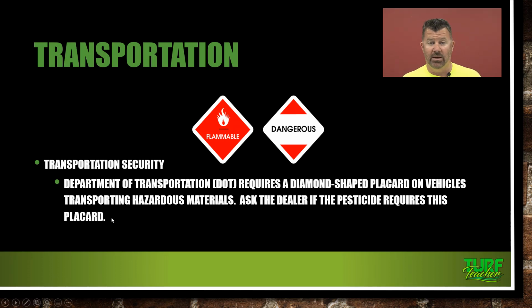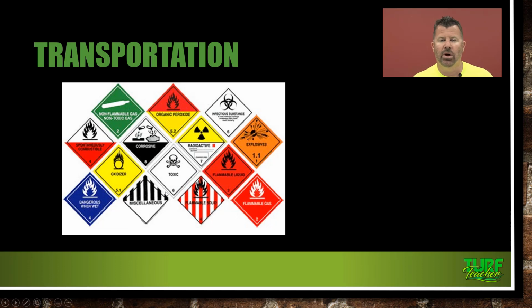There's a couple of examples of it being dangerous and flammable, but here are more or less what we could actually run across. We're not going to run across the gas, because we're not welders, but spontaneous combustible, dangerous when wet, miscellaneous, oxidizer, definitely toxic. Some of the pesticides we use are toxic. We're not using any radioactive material. Infectious substance, explosive, all of these.